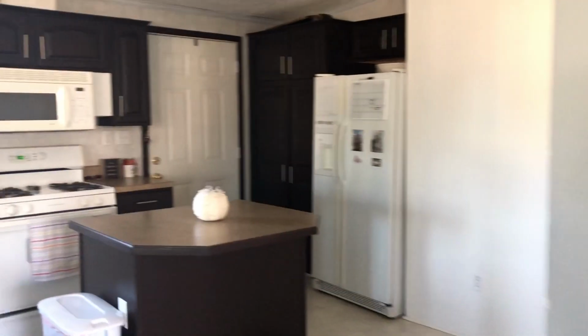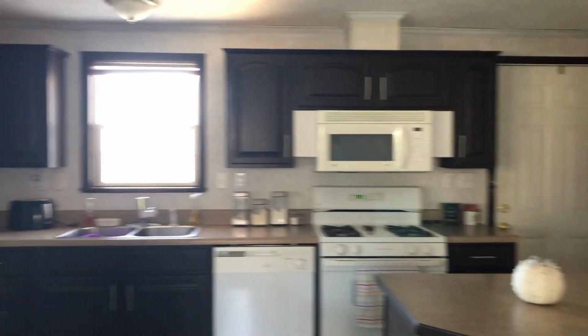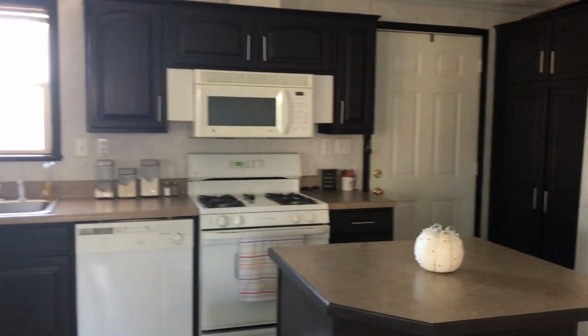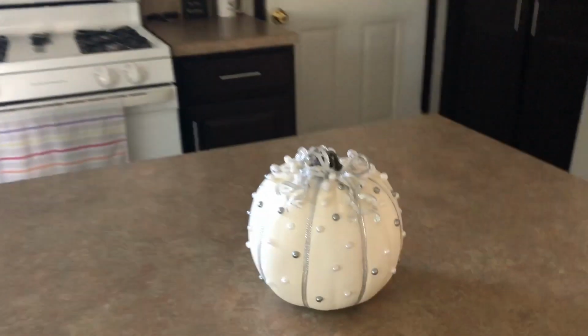So in here is the kitchen. We have a cabinet video up that you can check out. We redid the cabinets ourselves in 5 days, so that was fun. And then I made this pumpkin. Not that important, but whatever.